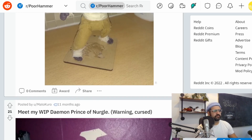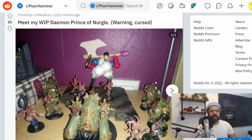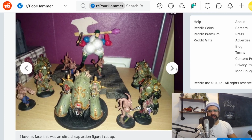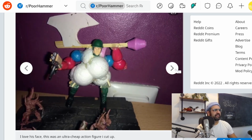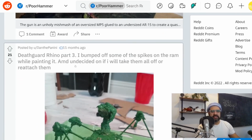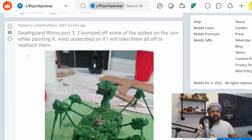That's cool. Four left. Matakuro, meet my work in progress demon Prince of Nurgle, Warning Cursed. Is that made of cotton wool balls? That's amazing. What I like about this is it's obviously done with a bit of a sense of humor. The axe is just insane, and it's just like a soldier's legs. Soldier's class, really good.